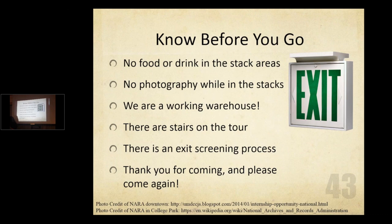Number 4, how many disposal authorities can apply to a single transfer of records sent to WNRC? Just one, that's right. All right, that's good.